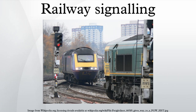Railway signalling is a system used to direct railway traffic and keep trains clear of each other at all times. Trains move on fixed rails, making them uniquely susceptible to collision. This susceptibility is exacerbated by the enormous weight and inertia of a train, which make it difficult to quickly stop when encountering an obstacle.